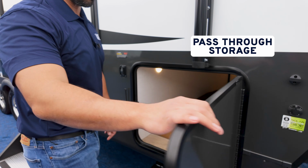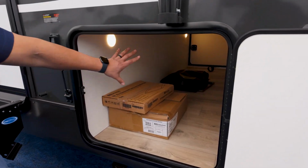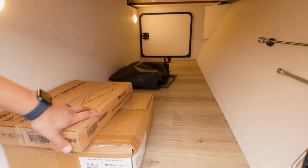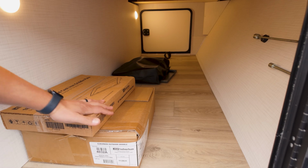Your pass-through storage has a huge door. Magnetic catch, but I mean, you can see how big that pass-through is. It is huge. It does come with the griddle, which is awesome. You can see the bag right over there, as well as the stand. I'll show you where that mounts a little bit.